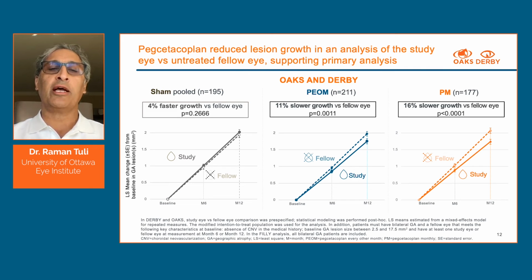An analysis was done on patients that had bilateral GA, and the growth rate was compared to the fellow eye. In the sham group, there was no difference in the growth rate of the GA, and there was a significant reduction in the every other month group, with an 11% reduction in the treated eye versus the fellow eye, and a 16% slower growth in the treated eye versus the fellow eye in the Q monthly group.